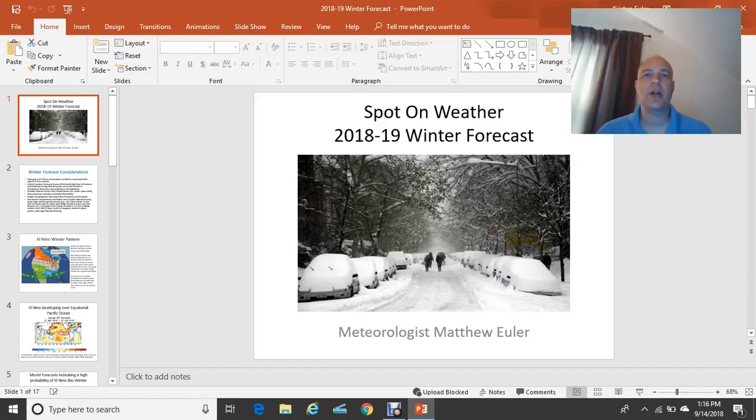Good afternoon. I'm Spot On Weather meteorologist Matthew Euler, and today, as promised, we are going to get into the 2018-19 winter forecast. This is an image on the title of the presentation showing you pretty good snowfall from the past in the Virginia Beach, Norfolk area.